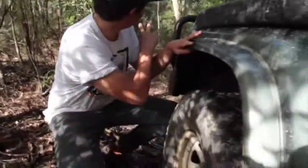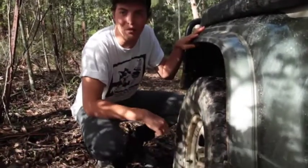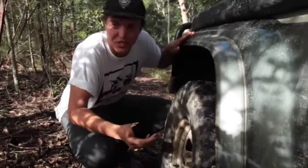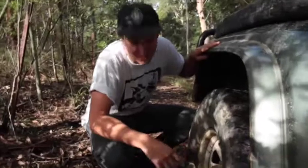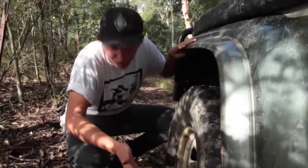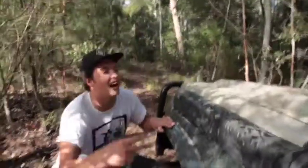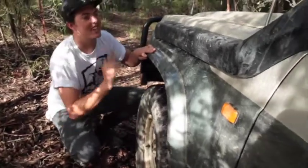We're getting into some pretty gnarly territory just down the hill here, so I'm going to lock it into old 4x4, just to be safe. It's always better to be safe than sorry, you know. Lock it in. Make sure you're always locking in. Ready to go. Start it now. So you're locking in, ready to go.